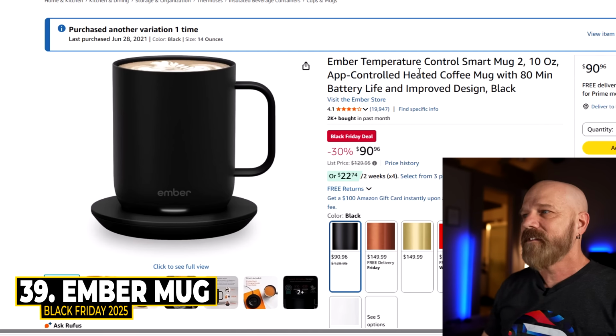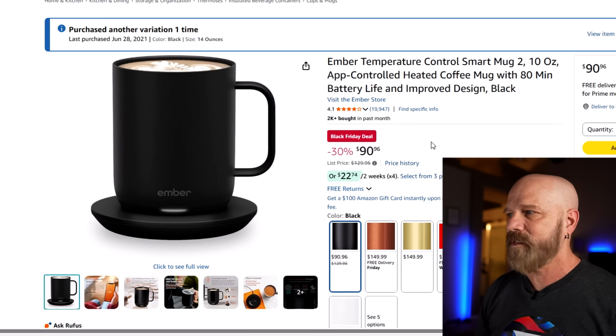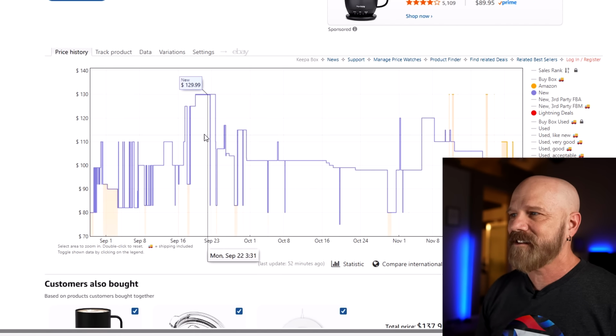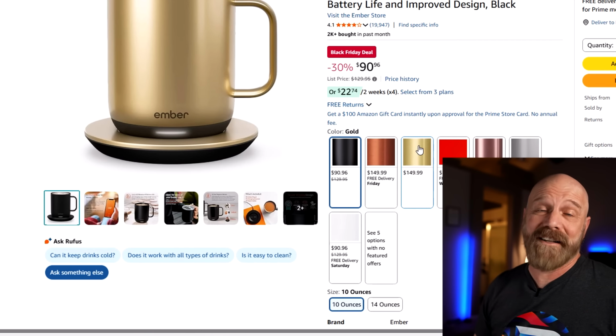For my final product, it's another one of those kind of iffy sale prices, and that's for the Ember Mug, the heated coffee mug, which I tested quite a while ago. This is a different model than the one I used. Now, they're showing 30% off a list price of $130, but if you scroll down here, there's not many 130s in here. It's mostly in the 90s, so it's more like 5 to 10% off. I did like it, but that percent off is a bit inflated as far as I can tell.